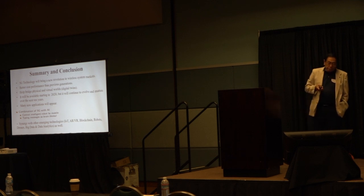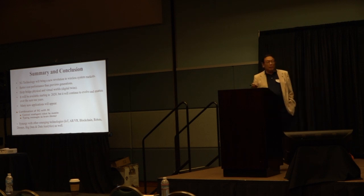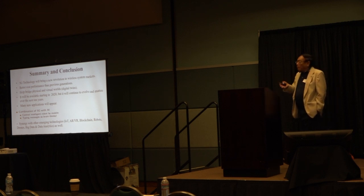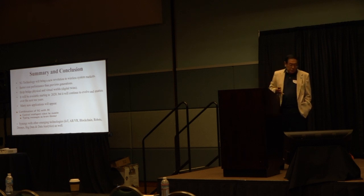The other thing is that in this conference, we talk a little bit briefly about blockchain. We talk about AI. And in this session, we're talking about 5G. One thing that you also need to remember is that among all the technologies, nothing really works by itself. As a matter of fact, everything interacts with everything else.